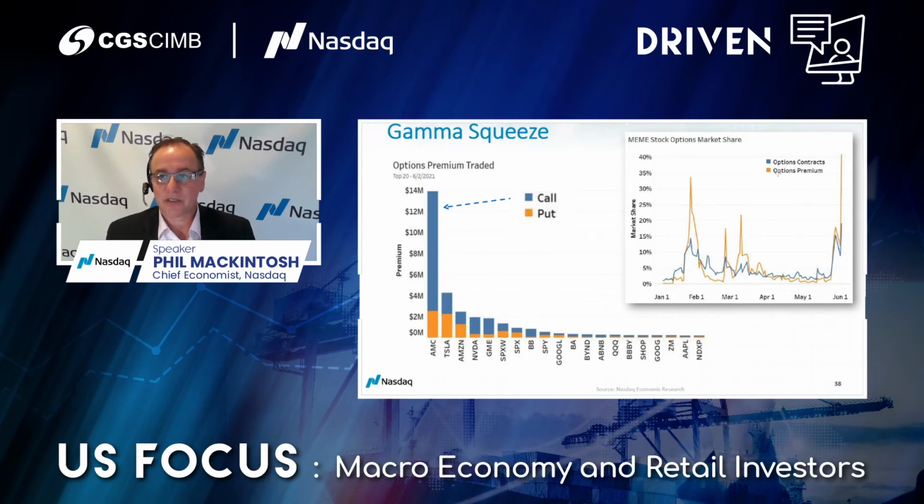If we look at options contracts, and at the options premium paid, the spike in volumes the second time round for these meme stocks was higher than the spike in options trading the first time round. And when you break it down, you can see on the left-hand chart here, it was a lot of calls and not so many puts in stocks like AMC.